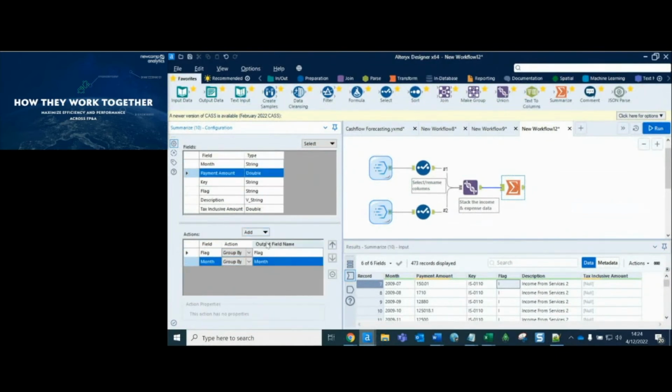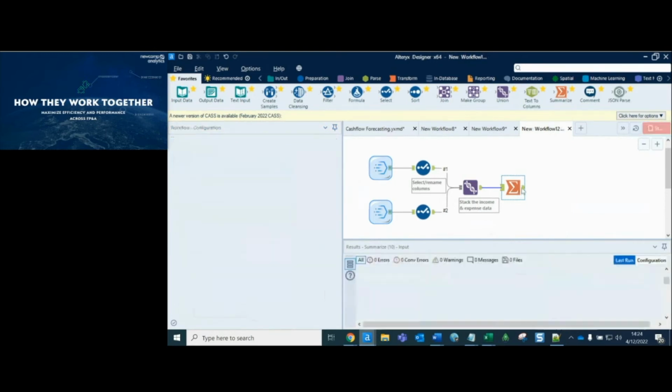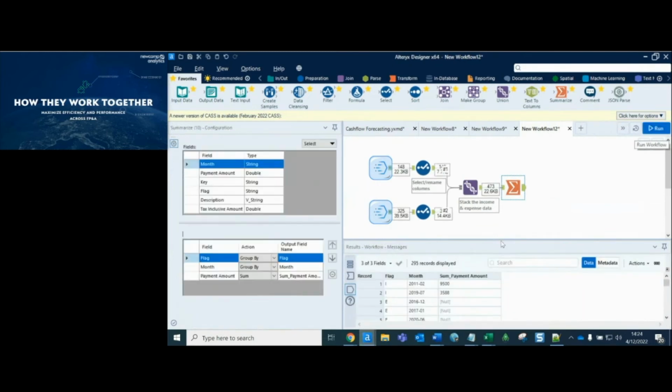And then finally, this payment amount, that's the numeric value that we've got. I'm going to want to do a sum of that data. I'm going to want to know for every single line of income or expense for every single month, what is the total dollar amount going to be for that row. And when I press run, again, I'm going to get a table that summarizes that for me.